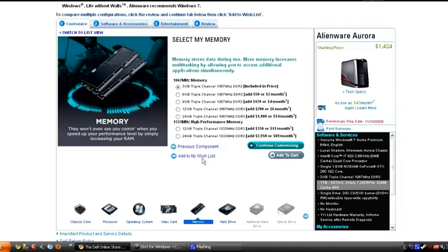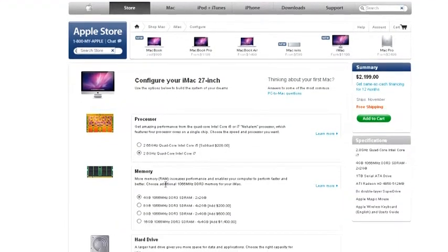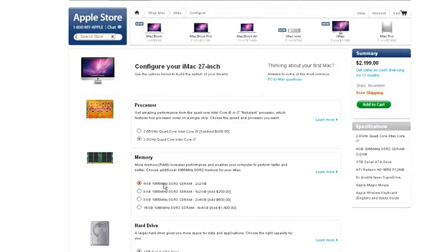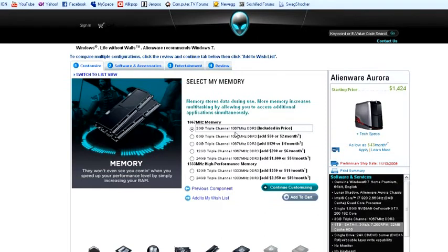Now memory, we have 3 gigabytes of DDR3. The iMac has 4 gigs, which is 1 gig more than the Alienware. But I believe the RAM is clocked at the same speeds. Alright then, that's cool. Well, 1 megahertz faster on the Alienware, which isn't that big of a deal. So we'll keep it at 3.